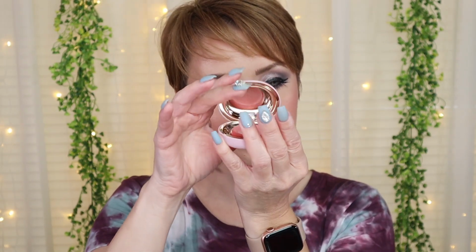Next up, we have the Rare Beauty Stay Vulnerable Cream Blushes. I have 2 shades in these. I have the shade Nearly Berry, and then I also have the shade Nearly Apricot. Again, not showing you any specific shades. You do whatever shade you need for whatever look you're creating, but these from Rare Beauty are absolutely stunning.